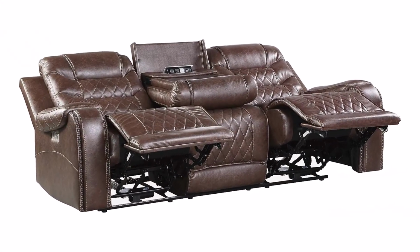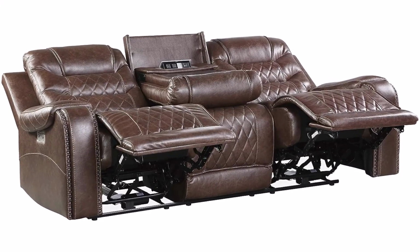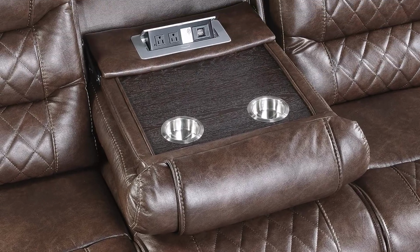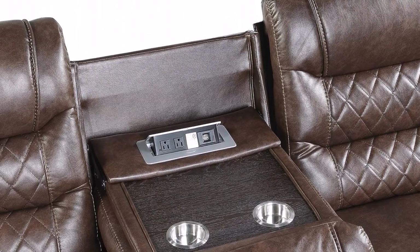This piece of furniture is shipped in one box and requires assembly, but includes all the necessary components for the center backrest. What we like about it: super comfortable padding, attractive construction design. What we don't like about it: no adjustable headrest.